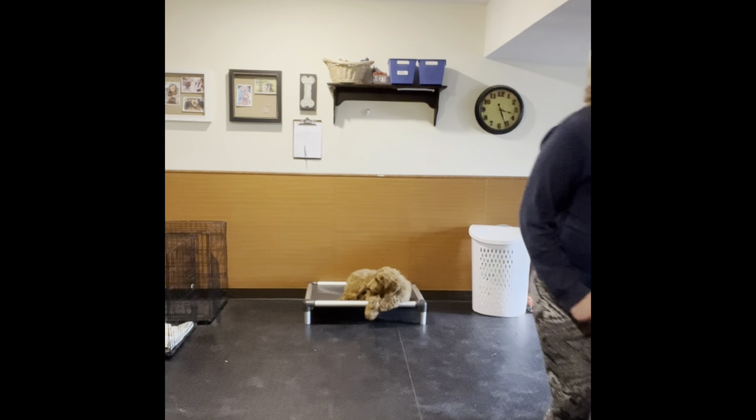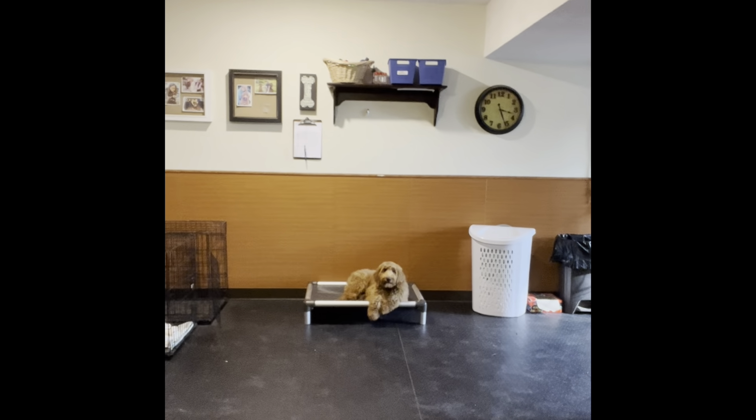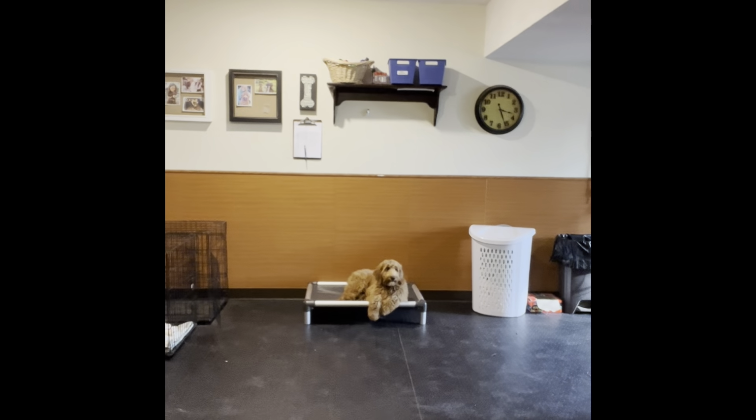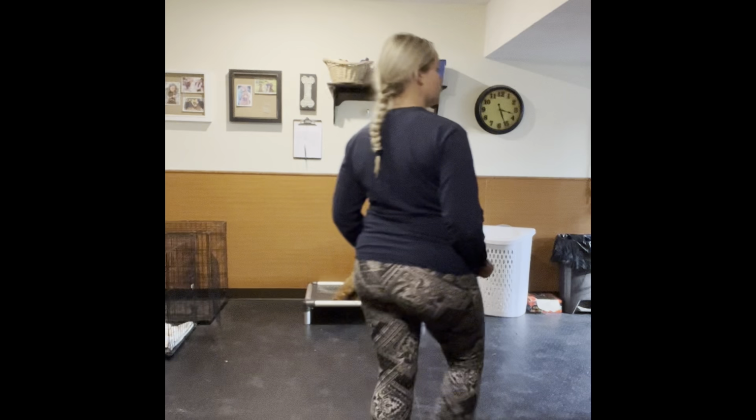I know the camera doesn't show this very well, but I am walking into various areas, making different noises with the kennels, other types of distractions, as well as walking into a different room. We have our bathroom and another hallway and room that branch off from this training room, and I am stepping completely out of her sight, and she's doing great.